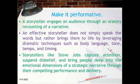Make it performative. A storyteller engages an audience through an oratory recounting of a narrative. An effective storyteller does not simply speak the words, but rather brings them to life by leveraging dramatic techniques such as body language, tone, tempo, and timing. Storytellers like Steve Jobs capture attention, suspend disbelief, and bring people deep into the emotional dimensions of a strategic narrative through their compelling performance and delivery.